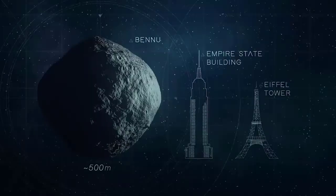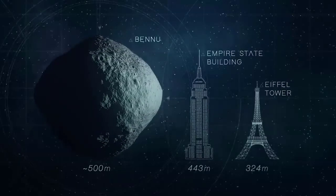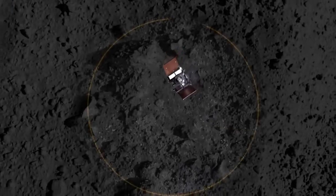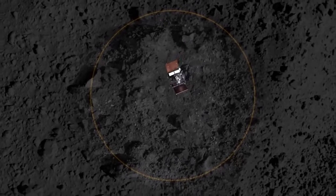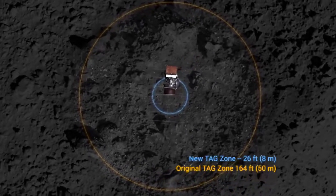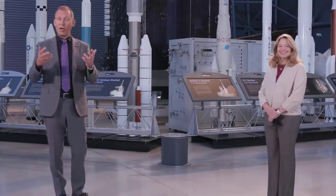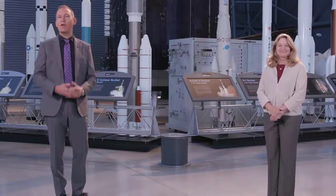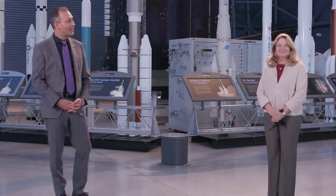of Bennu, the size of the Empire State Building, a rubble pile of history of the solar system. And we looked at it and practiced and got ready to really go pick up a sample so we could bring it back to Earth and analyze it. October 20th, for 4.5 hours, we're going to grab that sample. It's going to be really, really hard, but the team is up for it. So let's talk about why we're going to all this trouble.